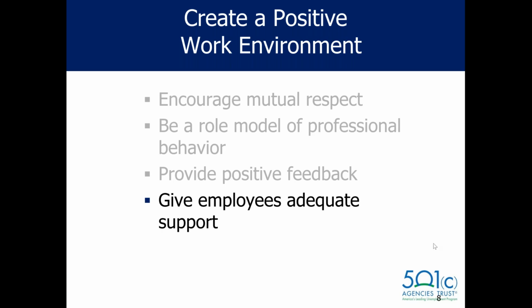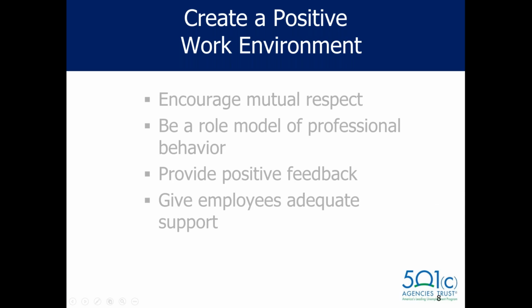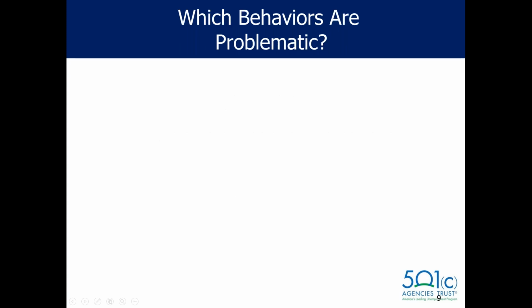I'm going to add one more to end this section, because I think this is important. Somebody says, please and thank you go a long way. Very, very true. Oh, what good responses. Thank you so much. So I'm going to talk about problematic behaviors right now. Which behaviors are problematic?